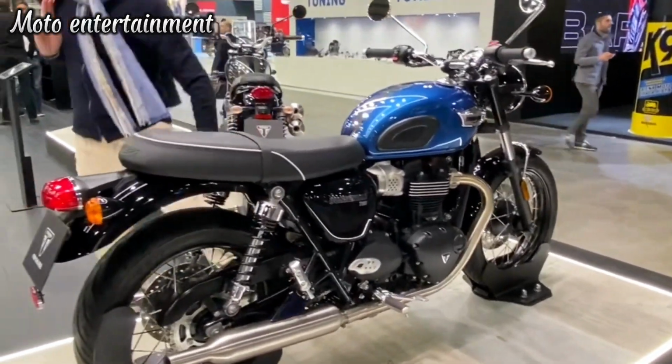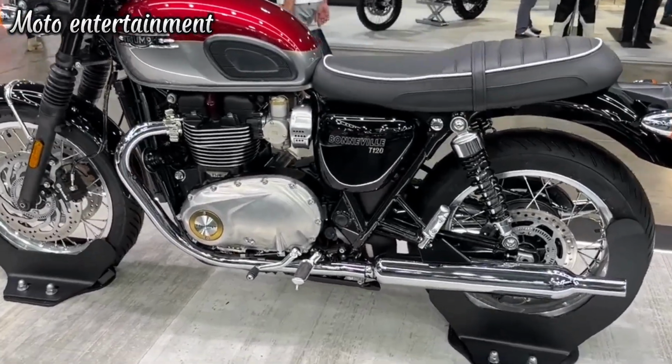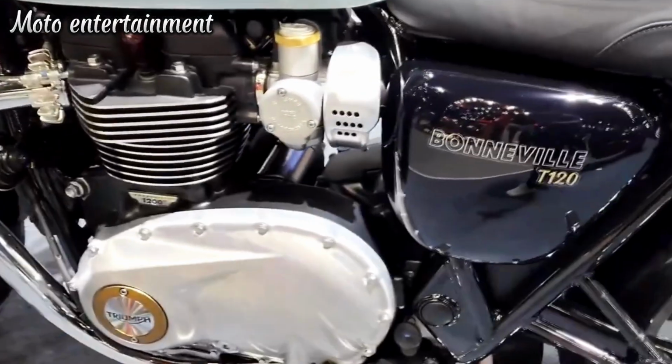Twin dial instruments. Striking, yet easy to read in all light conditions, the premium new 3D dial faces deliver all of the key information with precision and clarity.